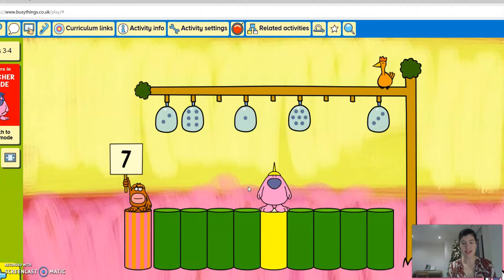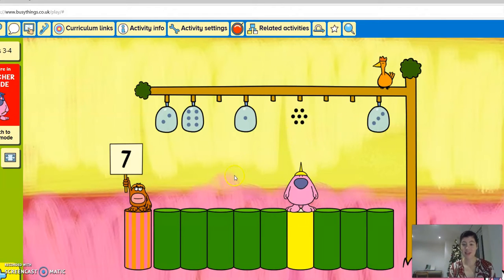Let's see what the next one is. 7. Okay, so 1 less than 8 is 7. So we know it's still got a lot of dots. Let's have a look. What about this one? Should we have a go? 1, 2, 3, 4, 5, 6, 7. Let's try it. 7 dots. We were right. Okay, next one. 3. 3 dots. Now, can I spot 3 dots anywhere? Oh, how many dots has this one got? 1, 2, 3. Let's try it.